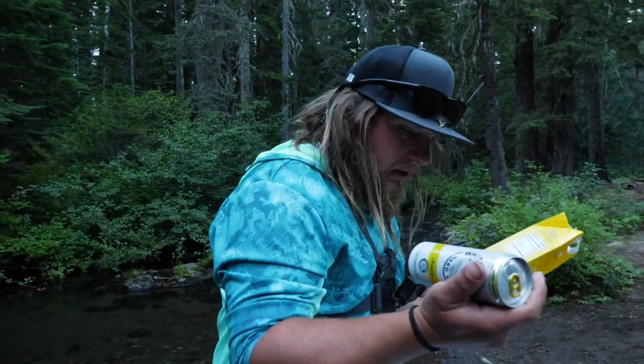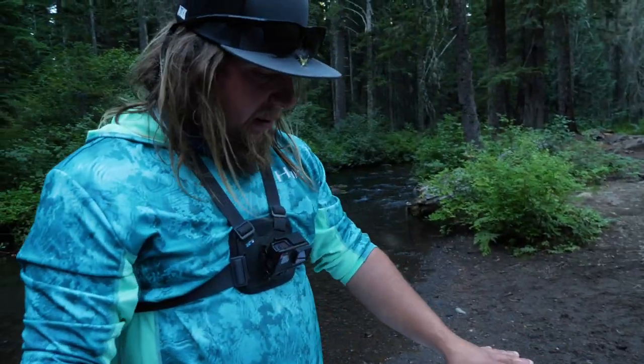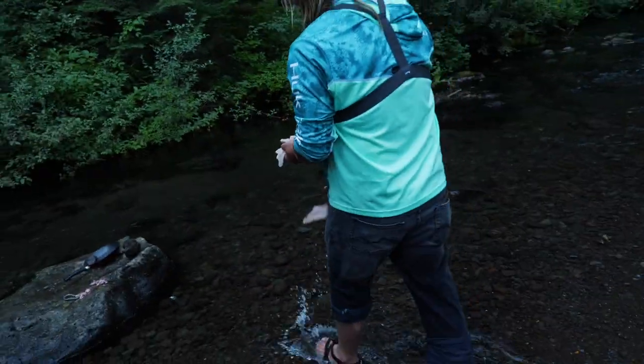So I'm not even really gonna season it because this has some seasoning mixed in. I'm gonna mix the lemon White Claw into it and I'm gonna fry it in a pan with some butter. But first, let me get this stuff in the water, get it washed off, and then we're ready to eat.